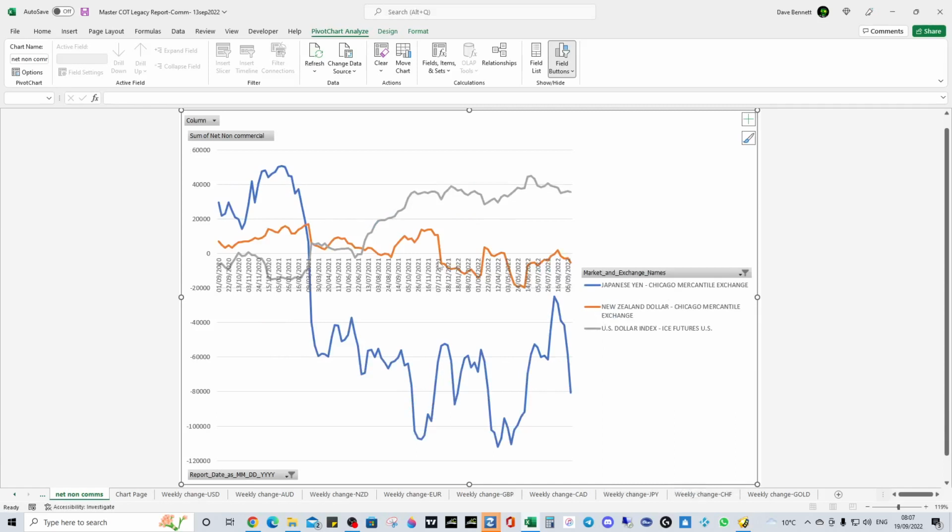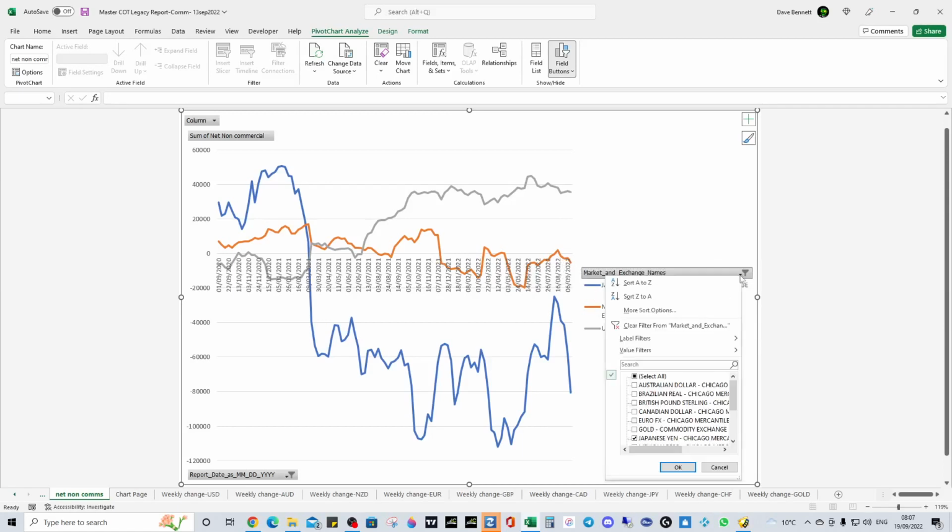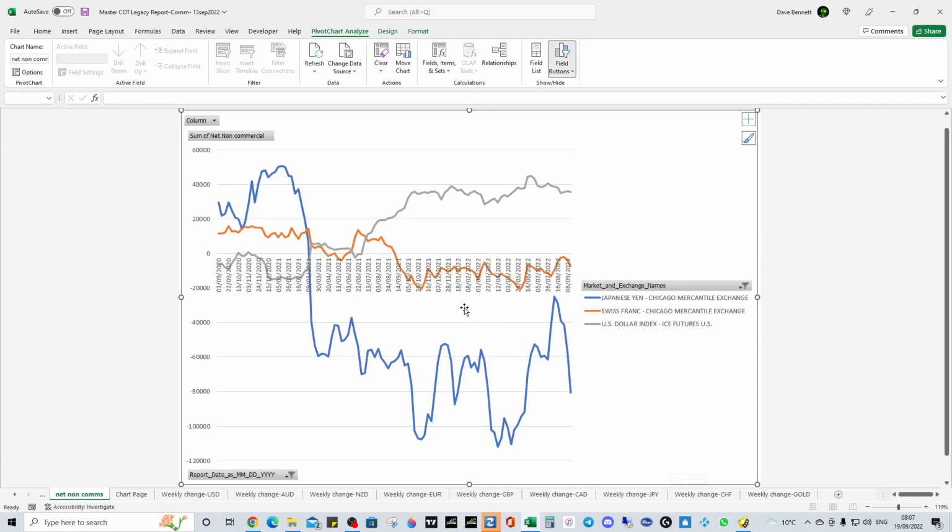New Zealand dollar is negative, but it's just ever so slightly negative. Minus 5,000. So it's negative, but fairly stable, I guess you could argue. And then you can take Kiwi off, and then we can look at Swiss franc. Just pretty much similar, isn't it, really? Steady as she goes, but negative.